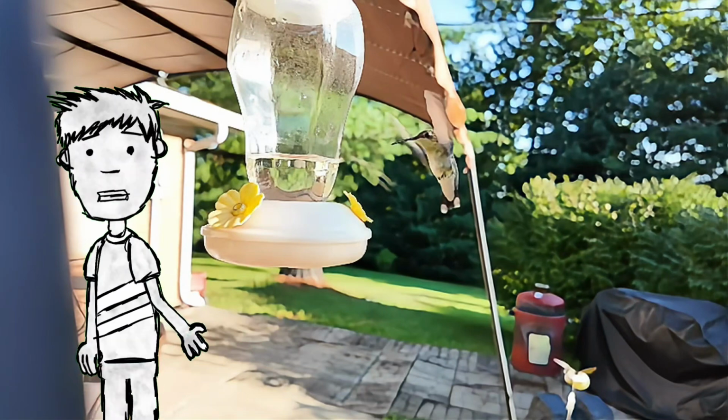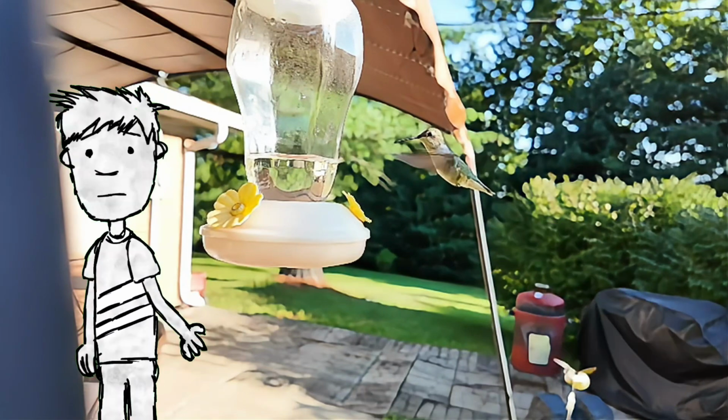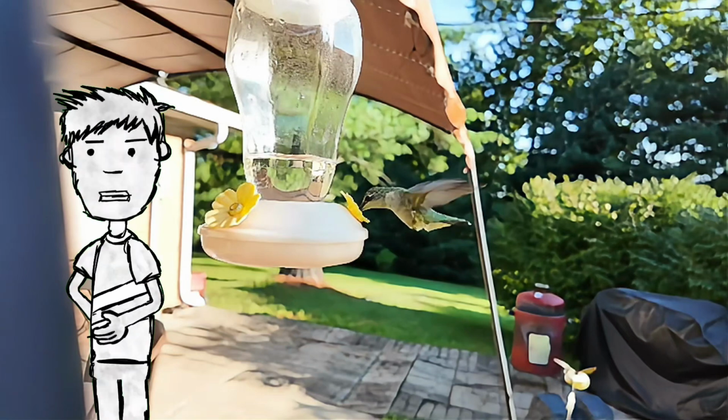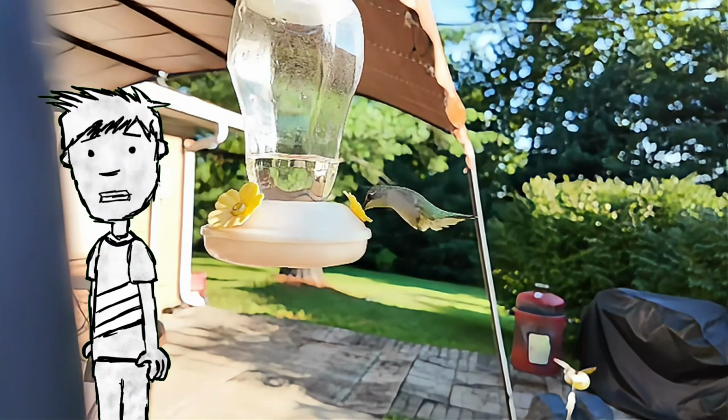The humming sound isn't their voice, it's the frequency of their wings vibrating the air around them. Their tongues are forked and lined with tube-like grooves that use capillary action and a snapping mechanism to draw in nectar at up to 20 licks per second.